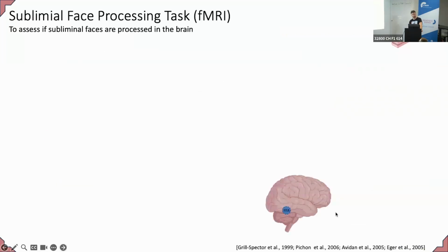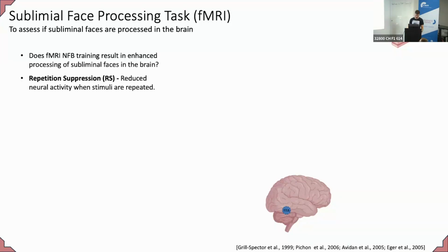That's for behavior, but how do we assess if subliminal faces are processed in the brain using fMRI, knowing that our BOLD response is so sluggish and subliminal presentation is so fast? For this, we exploited repetition suppression, which is the reduced neural activity when stimuli are repeated. And we see that in regions that process that stimulus. It's believed to be the result of enhanced neural efficiency after the first exposure. Basically, you're presenting the same information twice. So on the second exposure, it takes less effort for the relevant regions to process that information. And this then manifests as a reduced or suppressed BOLD response in fMRI.